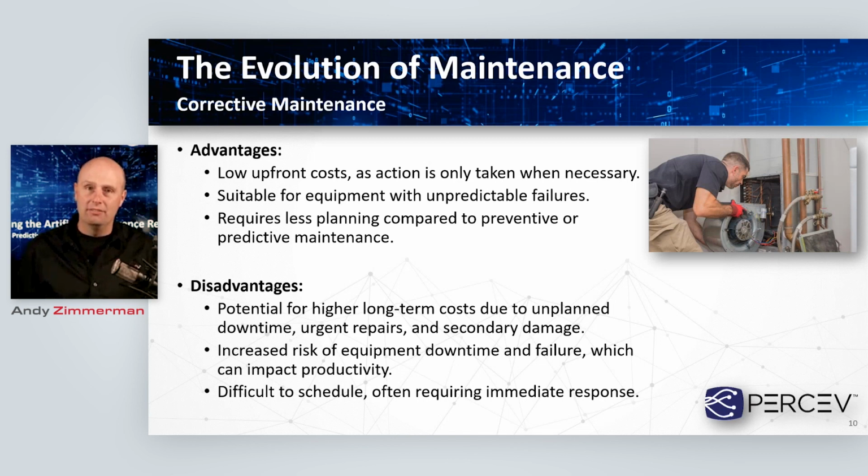But on the downside of that, there's the potential for high costs. A lot of times if we have unplanned downtime, that can really drive up a facility's costs. If we have to bring in labor urgently to fix something, that's more expensive than planning it out in advance. And then obviously, if you have a failure that you're not expecting and it causes something else to fail as well, that cost of replacing or repairing the equipment that's gone down can skyrocket. So we really, with this approach, have an increased risk of problems.